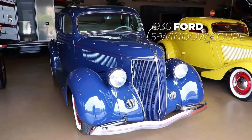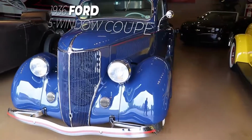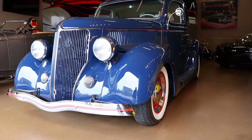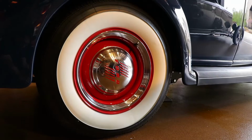Right next to it is a 35 Ford 5-window coupe, which was also one of the 2 cars that I bought from my friend's wife. And I promised her that neither of those cars would be sold. And to this date, I've kept my promise to her.